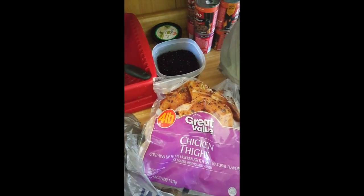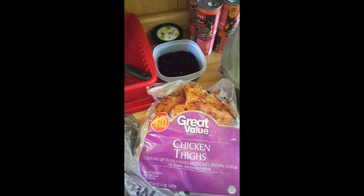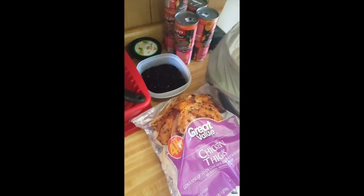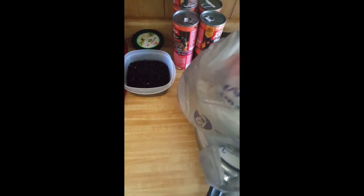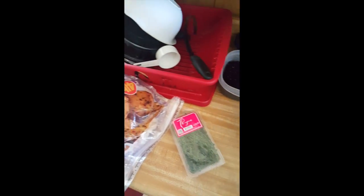I'm gonna put that in a bowl so I can soak it, because they are frozen. Soak it, and I'm gonna clean off the fat, clean off the skin, all that good stuff. So that's that. And I have thyme.